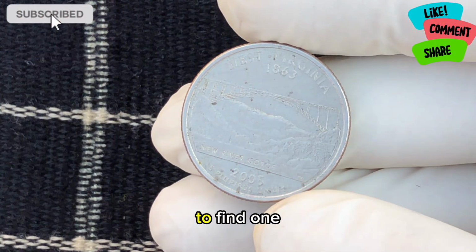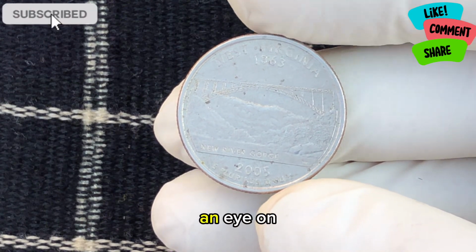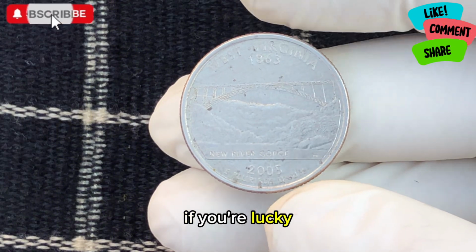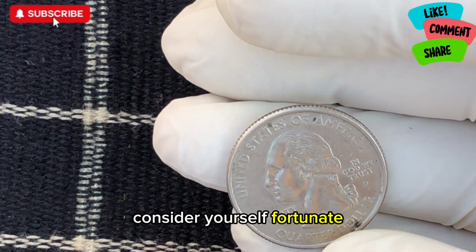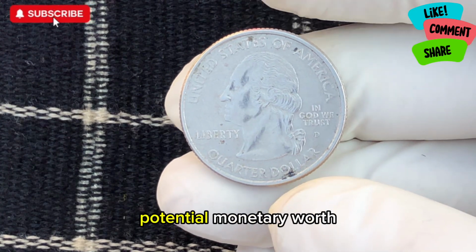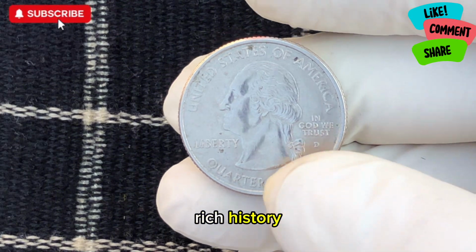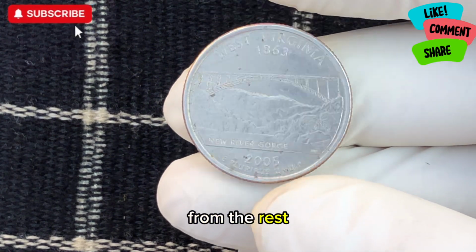For those looking to find one of these valuable coins, the best approach is to keep an eye on online auction sites and coin dealers. If you're lucky enough to find one in your change, consider yourself fortunate. These rare coins are not just valuable because of their potential monetary worth, but because they serve as a reminder of the rich history and the tiny imperfections that make certain coins stand out from the rest.